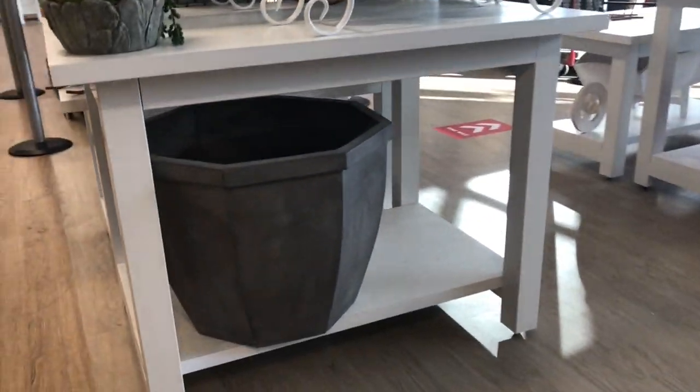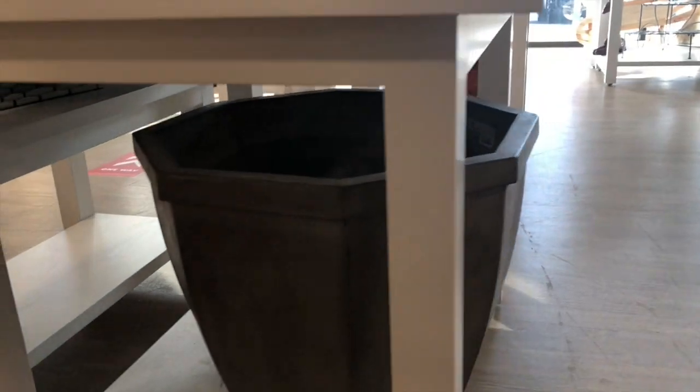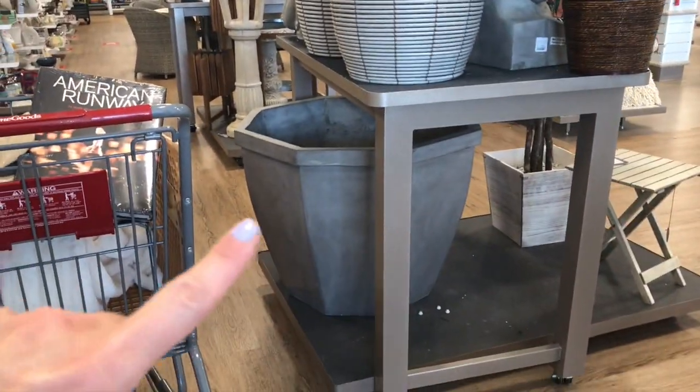These stone planters are such an RH dupe, you guys. They are gorgeous. They're kind of fakey stone, I think. I can't find the price, though. Tahari Home, stunning, and there's an even bigger one right there.